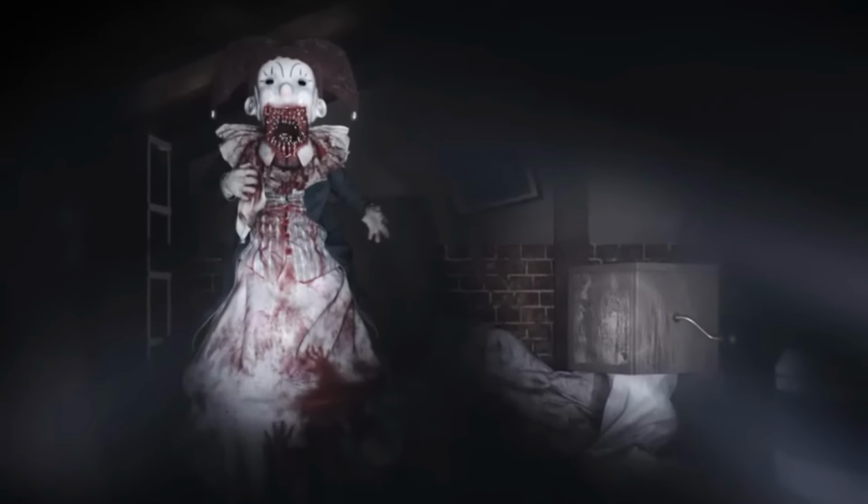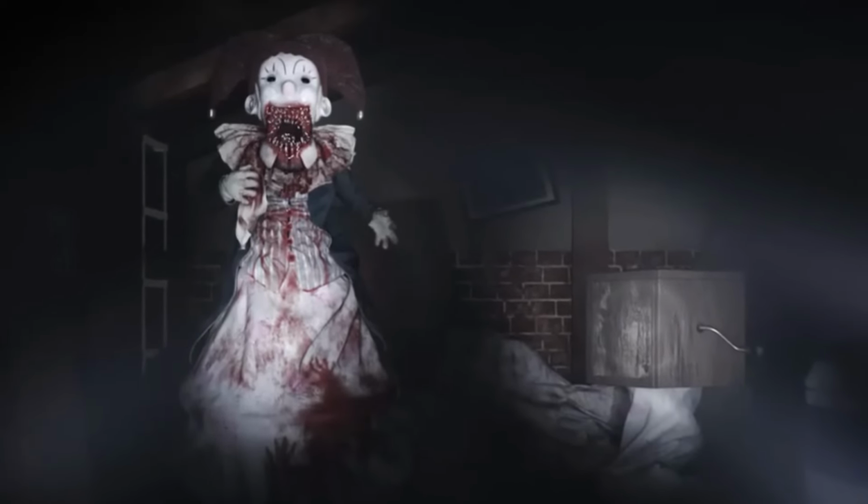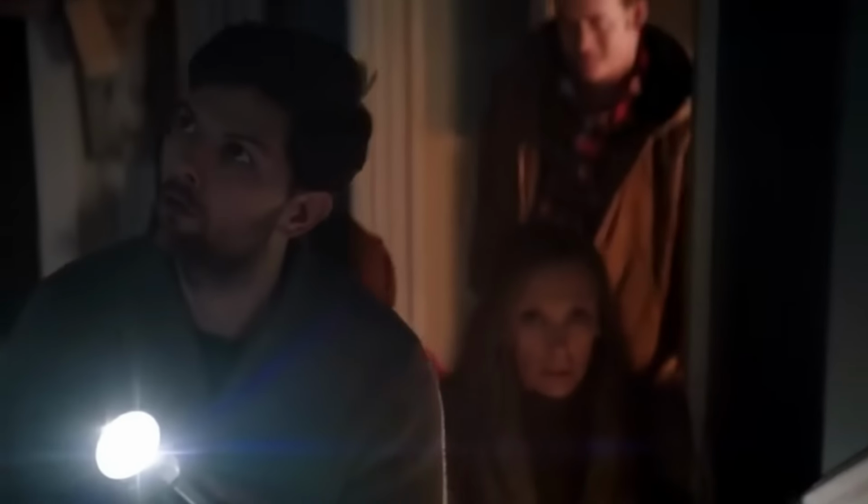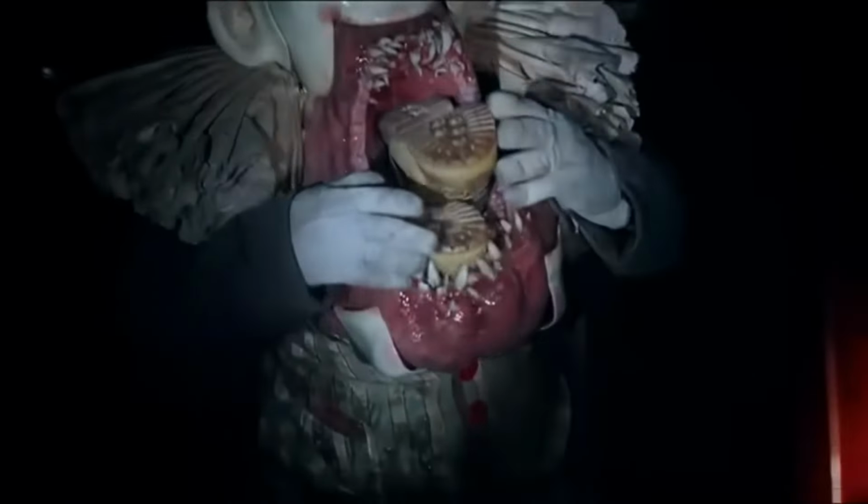That's when they come face to face with Klown, who attacks them and brutally devours one of the boys quickly. Upon hearing their screams, the adults rush to the second floor and look into the attic, only to see Klown finishing off Jordan. Tom shoots at Klown, and the creature quickly escapes, crawling into an air duct.